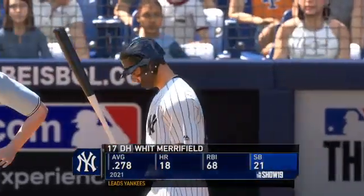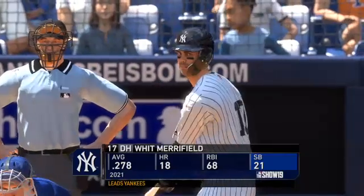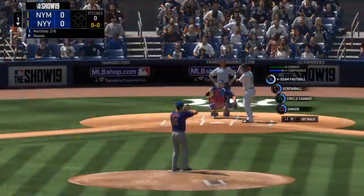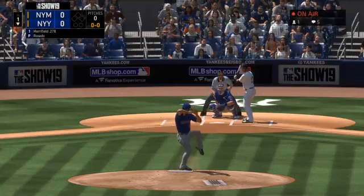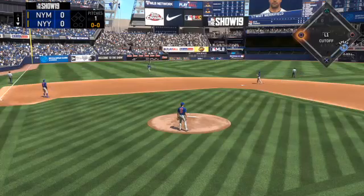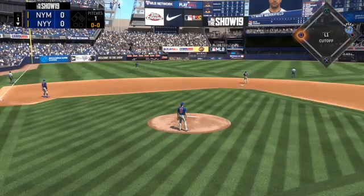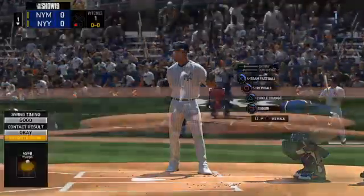With Merrifield next to hit. He'll lead things off here in the bottom half of the first. The designated hitter, Whit Merrifield. Ready with the first pitch. Here it comes. Fly ball out toward left center field. Heading after this is Broxton. He makes the catch. A great effort to get there and record the first out of the inning.